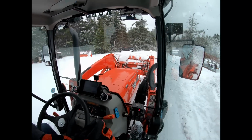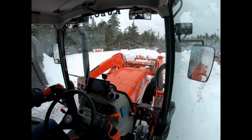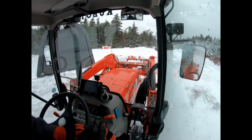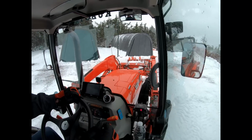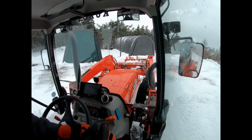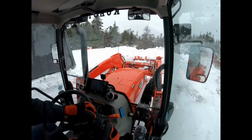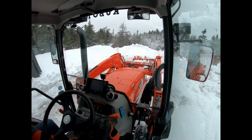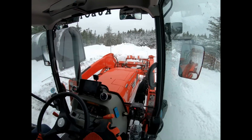That's my snow bucket in there, so I got some digging to do to get at that. I'm kind of hoping the rain's going to come and take most of this away. We've had this much snow before, and within a day or two it was all gone. So we're kind of hoping maybe that's what's going to happen now. But it is very, very slippery.